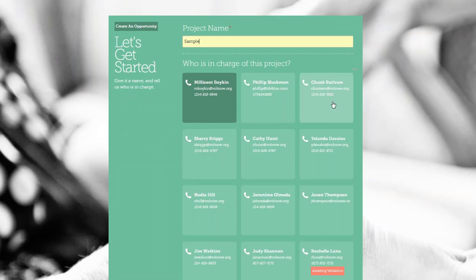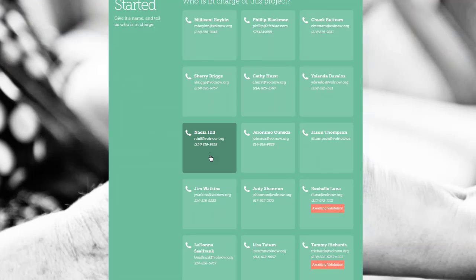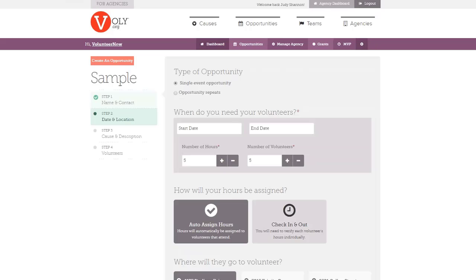Who's in charge of this project? Since you already have the names in here, you can select the individual who's going to be responsible for that, or you can create a new contact. This saves you time at not having to type it each time. It also means you don't have to worry about typographical errors or transposing numbers, and you've got the accurate information. I mentioned 4 steps. We're done with step 1.